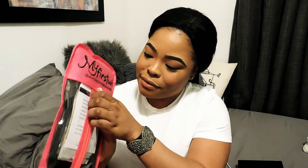Okay. So, guys, this is the wig. Okay, let's open it. Oh, they put caps in here too. This one says, note, don't remove the lace and contact us if you dislike it. Oh, so they say if I don't like it, I shouldn't remove the lace.